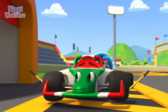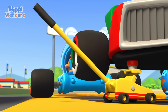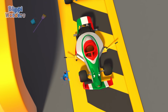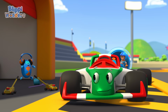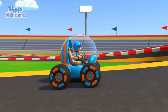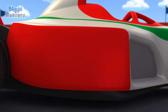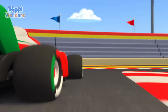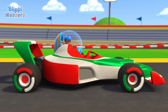You can do it, Debo! Ricardo, do you have special tires? I do! My tires are wider and softer than regular car tires, so I can go even faster on this super hot track! Thanks, Debo! Now you're even faster! My powerful engine is 5 times stronger than a regular car's. I can reach my top speed of 220 miles per hour. See you at the finish line, Blippi!